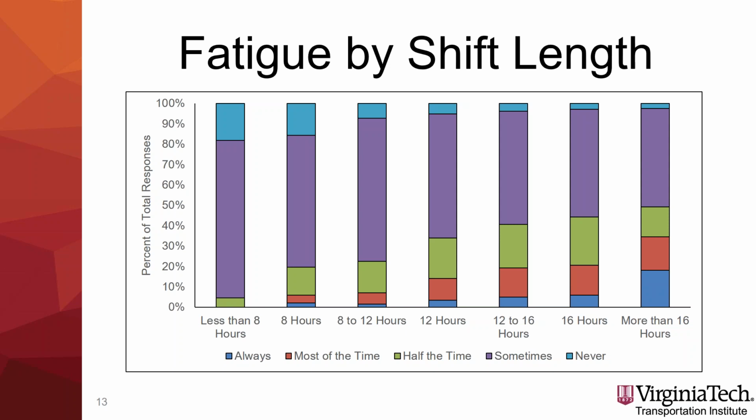But if we go down and look at the opposite end of the spectrum, the operators who say they always become tired, for those operators who work shifts less than 8 hours, none of those operators said they were always tired. But if you go all the way over to the right, there was a significant portion, about 20% of the operators who work shifts longer than 16 hours said they were always tired.